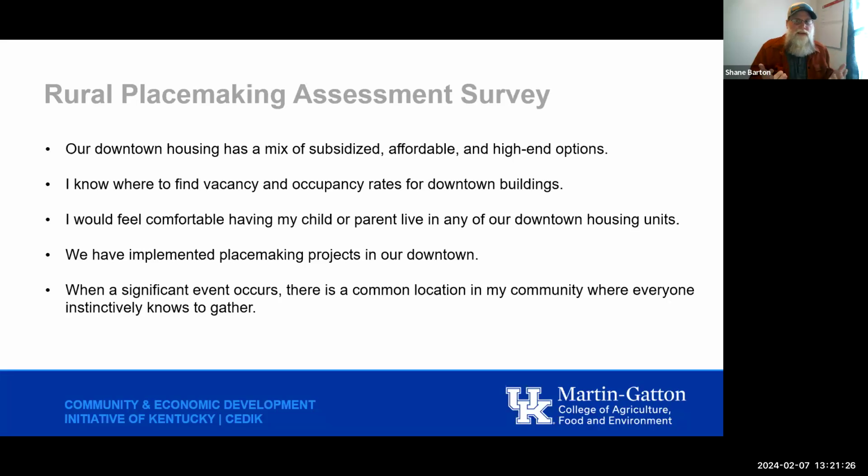Our downtown housing has a mix of subsidized, affordable, or high-end options. We're thinking about everyone in our community. Do you know where to find vacancy or occupancy rates for downtown buildings? You may anecdotally know because you see them, but do you know where to find the data? Would you feel comfortable having your child or your parent live in any of those downtown housing units? What's the quality? What's your perception of quality?